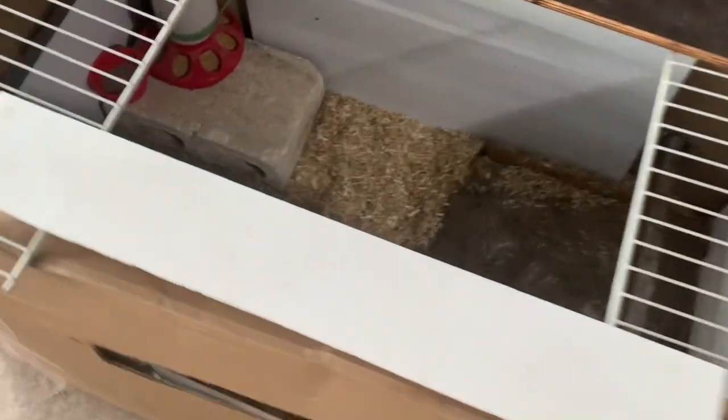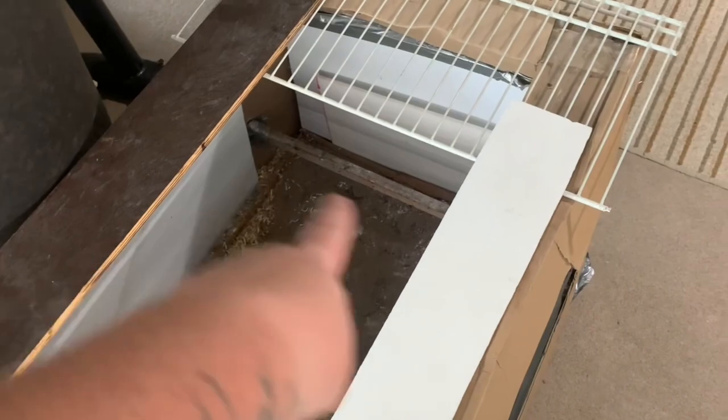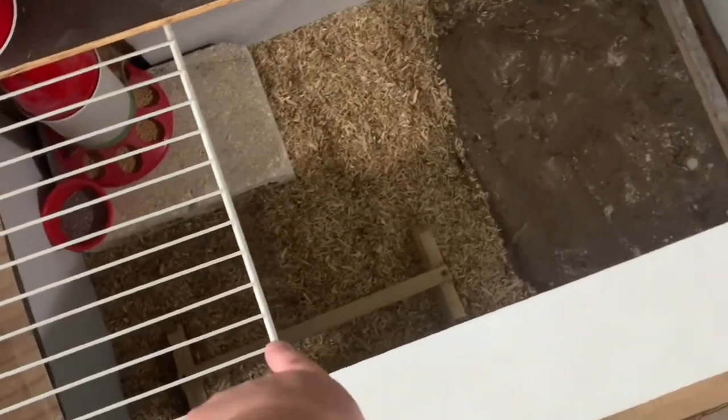Okay, so I wanted to show you what their home looks like now. We made some changes because the box started kind of falling apart. They were eating it. We had to tape it. We put a bar here so they can roost at night now that they're big enough. They like that higher one so much better than the lower one.